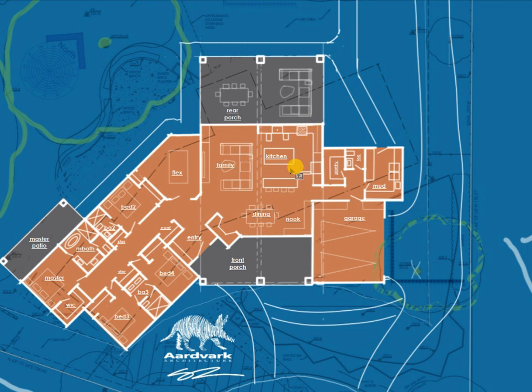We can certainly talk more about that live, but that's the one thing about this layout that I'm not totally sold on yet, is how the great room relates to these trees. I think the bedrooms do a great job of it, but let's move on.